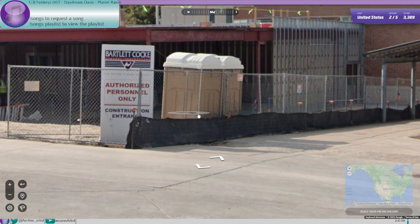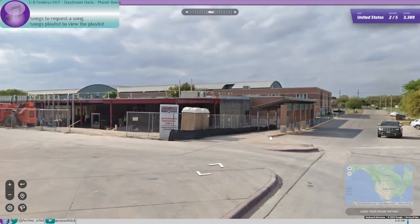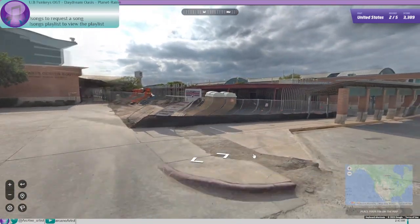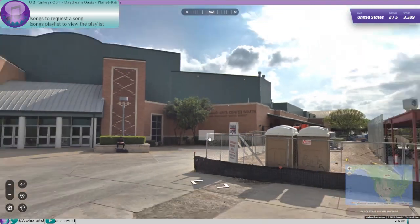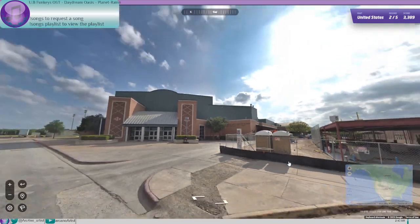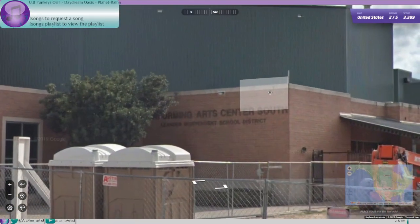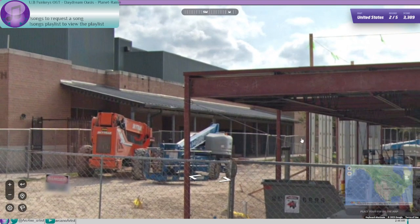Bartlett cock. Something school district. Something arts independent school district. Performing arts Leander independent school. Performing Arts Center South, Leander Independent School District.